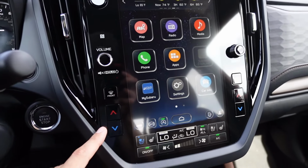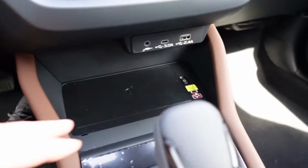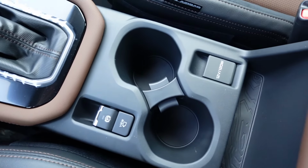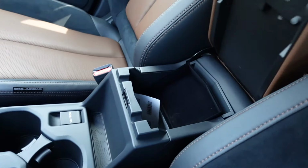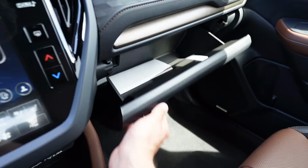We have volume on the left. You also have temperature on the left and right side, defrost as well, and then a few different plugs down below with wireless phone charging. You're going to see the shifter in the center with some more of this brown color, electronic parking brake, 2 cup holders, a little bit extra storage, and then some nice brown vinyl with some stitching. You can see a little bit of space in here with an extra tray, and then the glove box is about what you would expect.